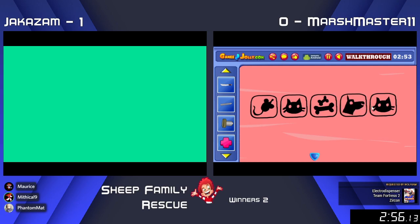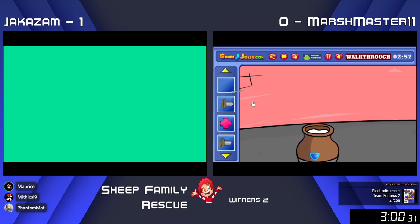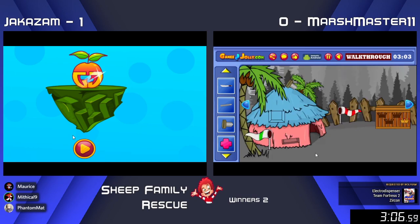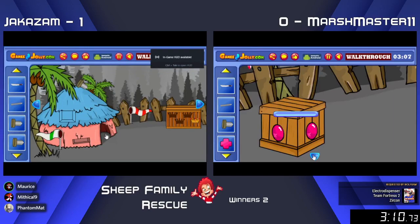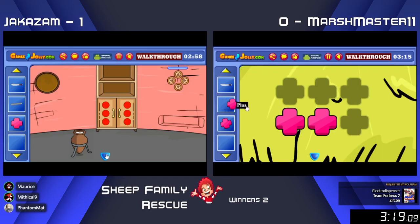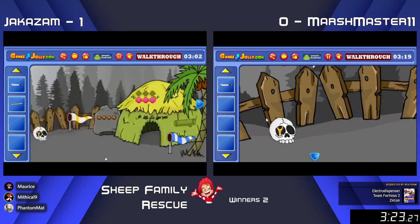Jack taking a moment to type whoops. Ah, it's because they closed the whole game. I see. Oh, that's a problem. Yeah, usually these let you continue. Just be careful when you're clicking around. Yeah, okay, whoa. Oh god. Okay, just a small hiccup. But it has allowed Marshmaster to catch up. Prying open the box with the steel rod, I think, is enough to put Marshmaster in the lead officially.